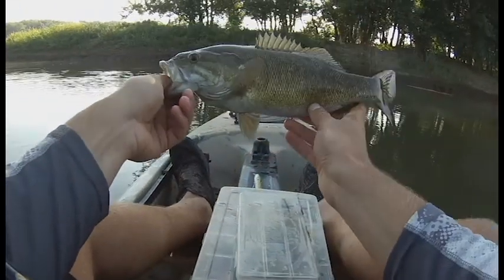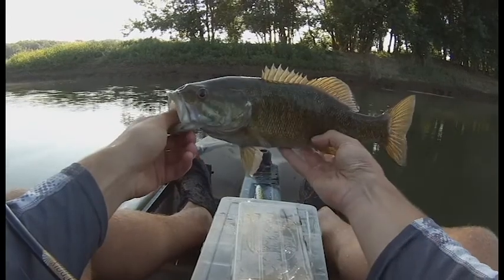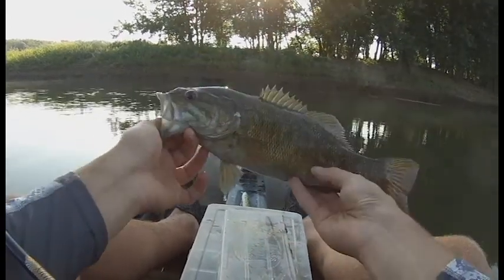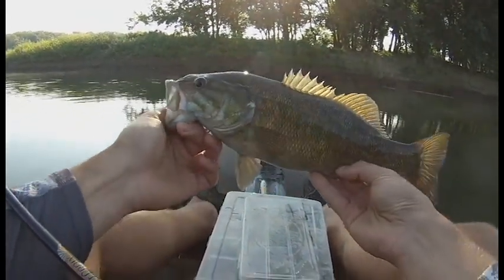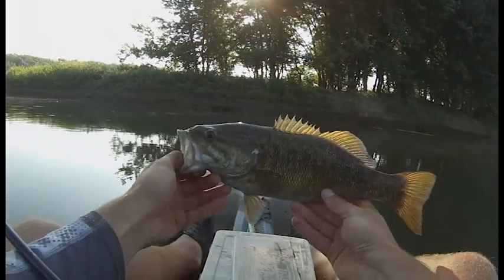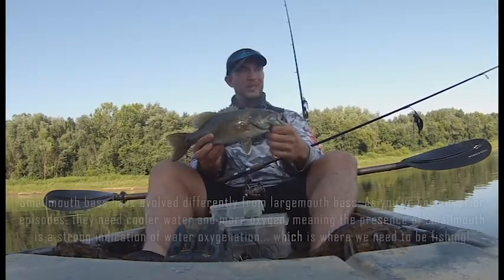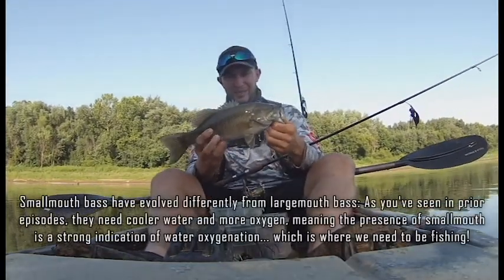Well, that works. Man, this fish is warm. I know you can't really feel him, but this fish took that black Strike King jig off the bottom in the main channel, suspended right under the boat. So I guess that's kind of going to be our pattern.